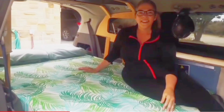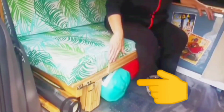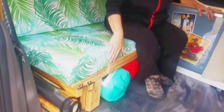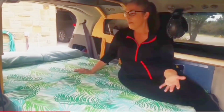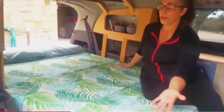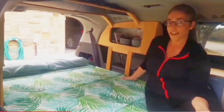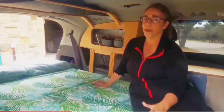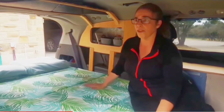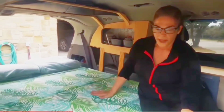I like the storage that we have underneath the bed when it's stretched out to a full bed. I like it so much that I think that if I ever do another build, I won't even bother with a bench setup. I think just leaving it as a bed makes a lot more sense. You get more storage, and you pretty much leave it set up as a bed most of the time anyway. Just my thought.